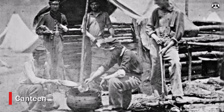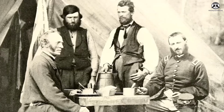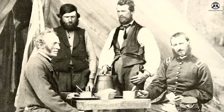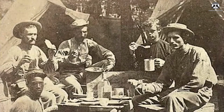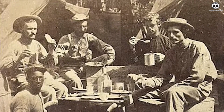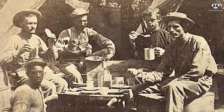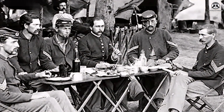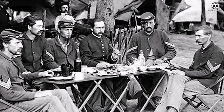Canteen. The canteen was one of the most essential items a Civil War soldier carried. Whether on a long march, standing in camp, or facing the stress of battle, access to drinking water was critical and often limited. Most canteens held between 2.5 to 3 pints of water. Though this may seem like a small amount by today's standards, it had to last for extended periods, especially when reliable water sources were scarce.